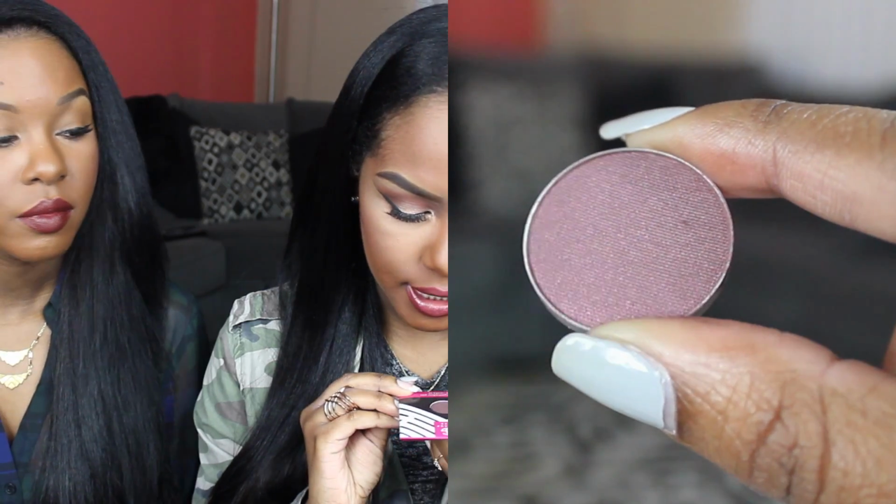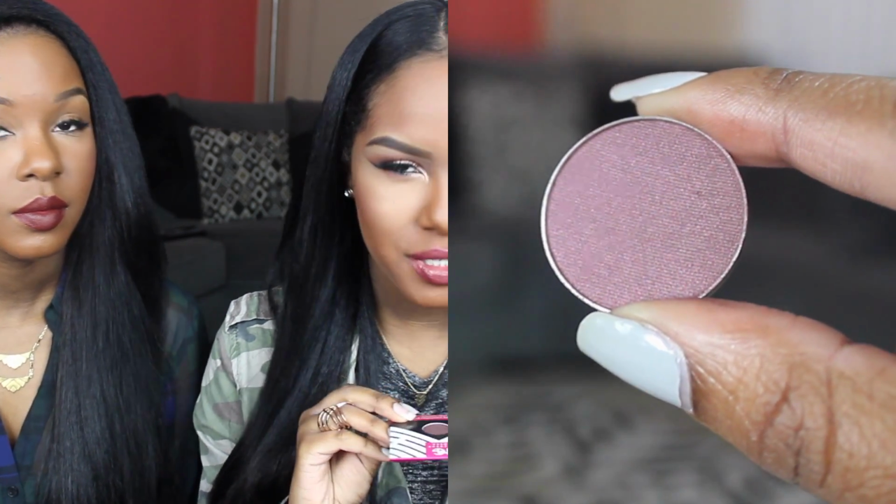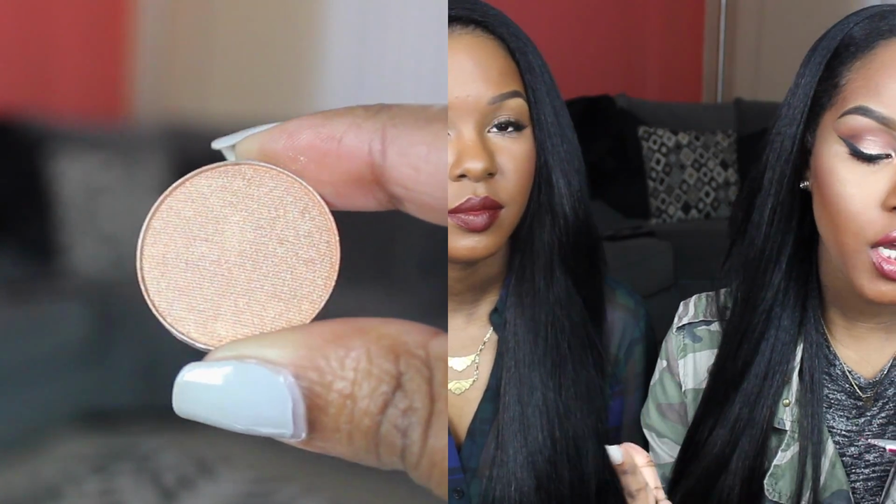And I also got Last Dance, and it's just a light purple with a little bit of sheen to it. Very hard to describe, I'm sorry guys. It looks a little different than it looked online, but I'm gonna work with it anyway. And then the last one I got is Glamorous, which is a really pretty pale gold shimmery color. I really like this color a lot. Kind of reminds me of Half Baked by Urban Decay, but a little lighter.